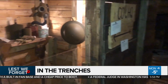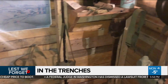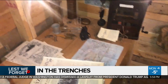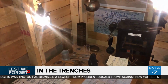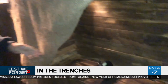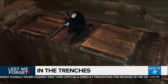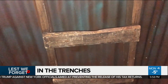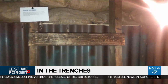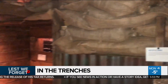Now we come to the company headquarters. Here we have where the communications are, so we have a field telephone there, which actually is a captured German phone. We'll go along here, and this would have been the office of the latrine. Now, the officers had the luxury of having a latrine in the trench. And here we have a simulation of a ladder going up over the top. This is where they would have been asked to attack, and they would have gone up over the top.